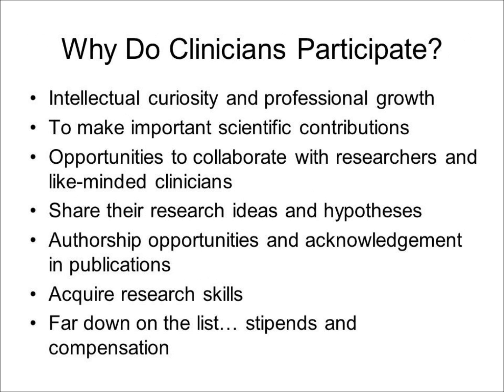So I touched on this a little bit last week, but I wanted to go into a little bit more. Why do clinicians participate, and how do you engage clinicians? I had this slide up last week, so I won't talk much about it, but it's about curiosity and professional growth, to share their ideas. Some want to acquire research skills, but pretty far down on the list is stipends and compensation for practice-based research. Clinicians are not typically doing this because the money's so good. There's not much money in this. They're doing it because they want to make a contribution and grow professionally, although we do try to provide stipends and compensation to them when we can. And that's an important thing to do.